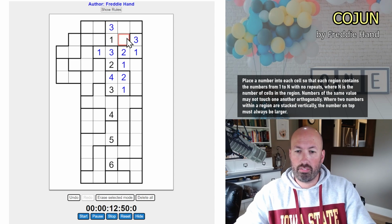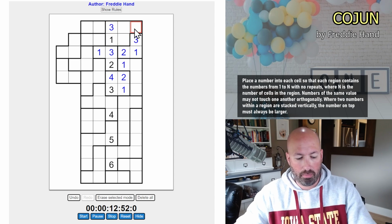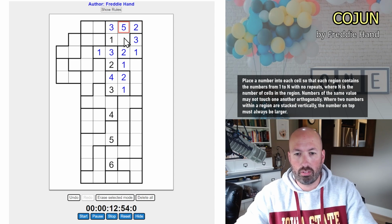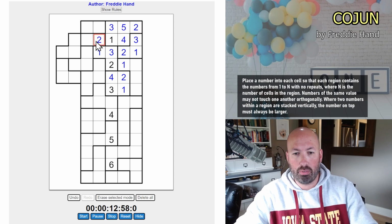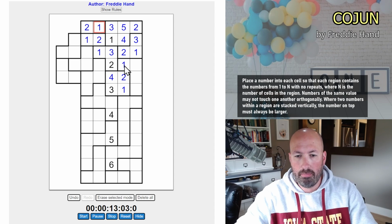2, 4, and 5. This can't be the 2, and again, it can't be there. It would be above something. So these are 2, and the 4 and the 5 get stacked in order. Very nice. These are 1 and 2, and that one can't be a 1. It would be touching 2 other 1s, and that gives us the order of those up there.